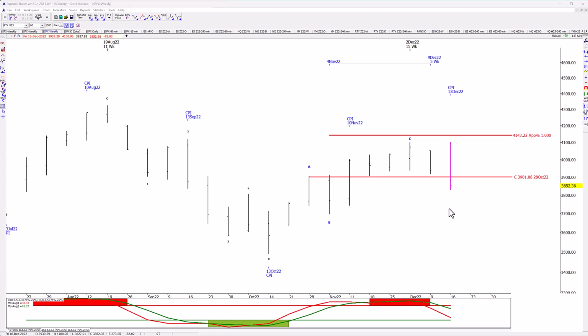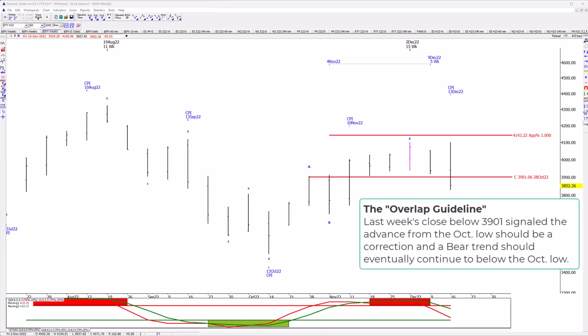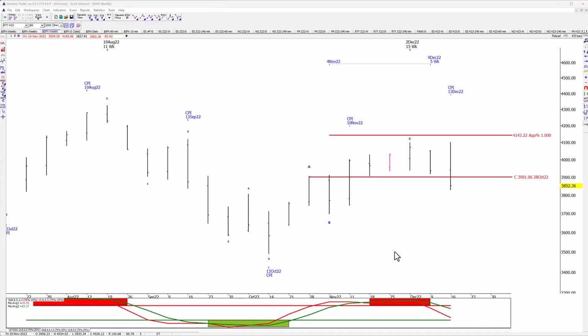What's important about this? If you've watched these videos in recent weeks, you'll know that I've noted over and over again that a weekly close on the SPX below 39.01 indicates not only that a weekly high is complete and the trend ought to be sideways to down for 2 or 3 weeks, but more importantly, that this advance off the October low should be a correction. What follows a correction? Real simple. A resumption of the trend prior to the correction to a new extreme. That would indicate that more than likely the stock indexes are going to continue net bearish for some time, probably more than just a few weeks, and probably eventually continue below the October low. That's an important piece of information, particularly because we're only a couple of days into the resumption of that bear trend. So more than likely, stock indexes will be sideways to down for some time to come.